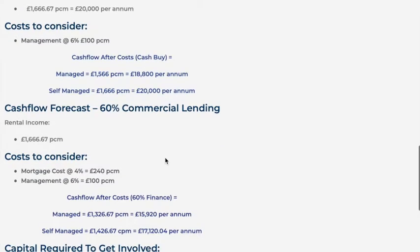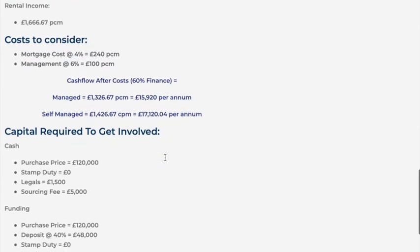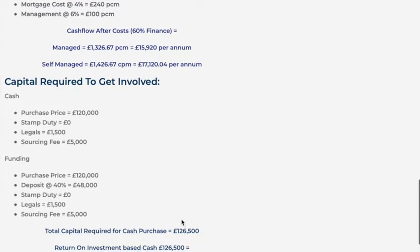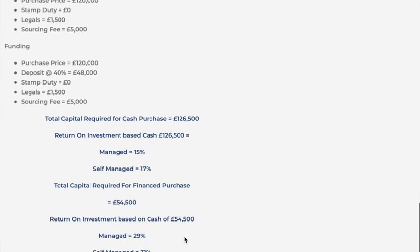Now, we've looked at a couple of options there. Is that if you were to purchase a property with cash, there's no stamp duty because it's a commercial property, and with legals and sourcing fee, on average, you're looking at approximately £126,500. There may be one or two lenders that may lend on the property, and they may lend approximately 60% of the purchase, which means that you may require £48,000. And with the legals and stamp duty, that could potentially come in at £54,000, which gives us quite handsome returns.